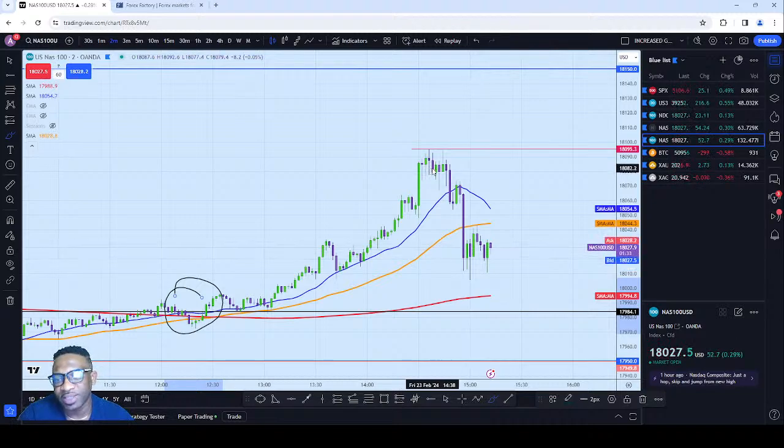Maybe on your chart it might be a red candle, but whichever, you can adapt it to whichever color you prefer.